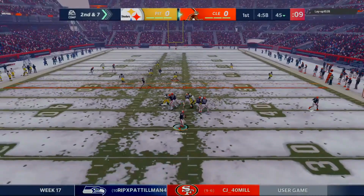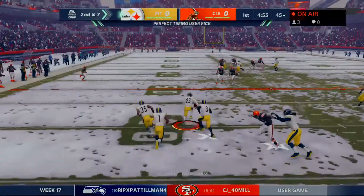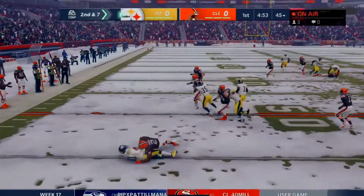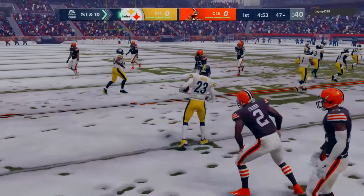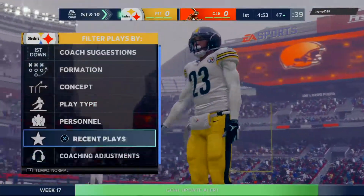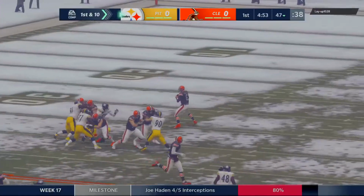From the 45 on 2nd down, Mayfield. Into heavy traffic, and it's intercepted. Joe Haden, the veteran, with a pick. And the return stops just a few yards shy of midfield. They'll spot the ball at the 47-yard line. At their own 47-yard line.